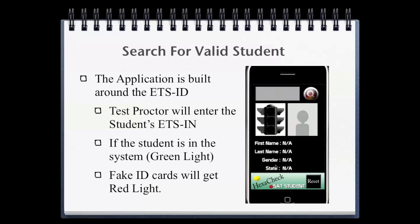Or the test proctor will be able to manually enter the ETS ID number, which is the ETS identification number of the student. So if the student is in fact in the system, then their picture is going to show up. And if the picture on the card matches the picture in the system, it's going to get a green light. And any fake identification cards will get an automatic red light.